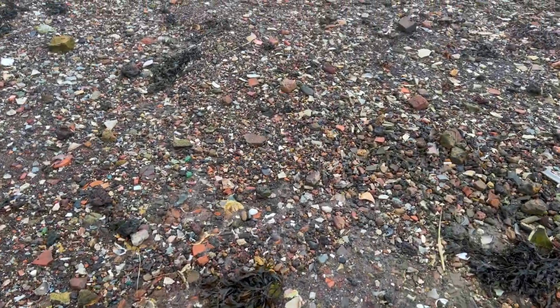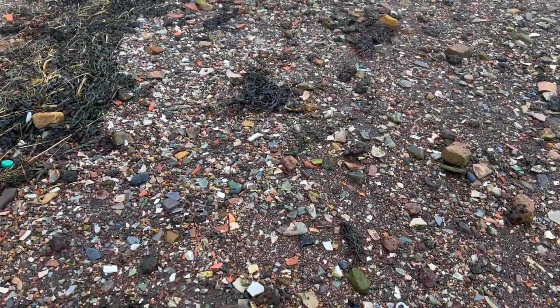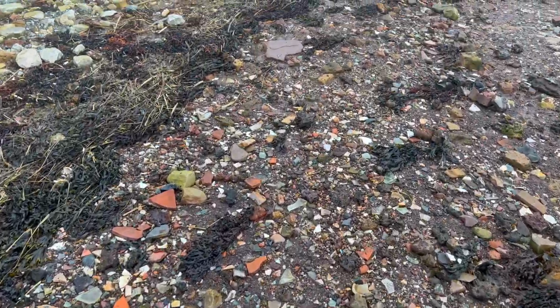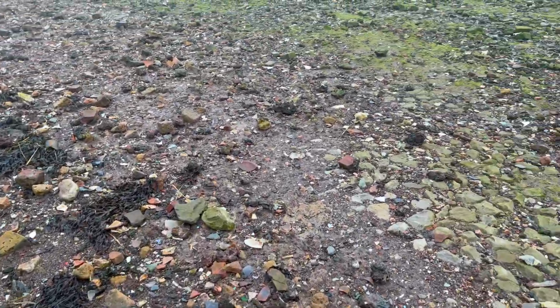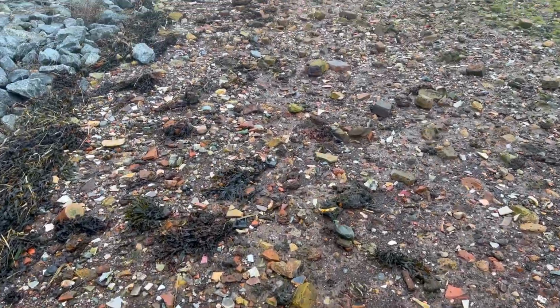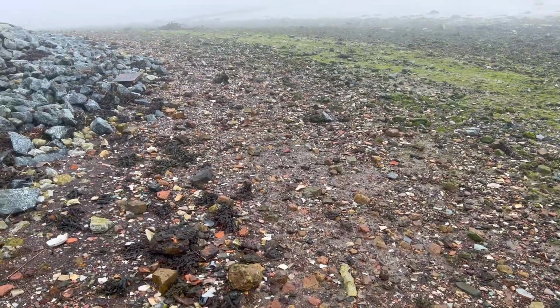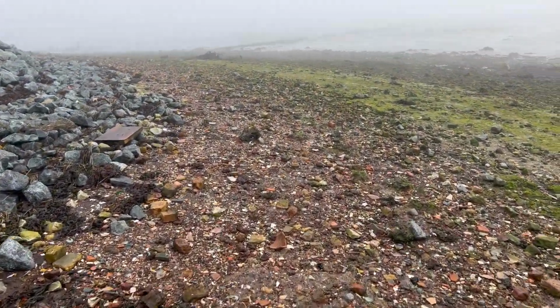As you can see in this area, there's lots of old bricks lying around and pottery. There's a lot of history around this area, bricks being one of them. I'm quite surprised with all the pottery. There's glass, lots of good things. If you like a bit of mudlarking, this would be a good place to come.